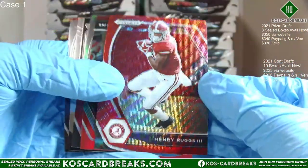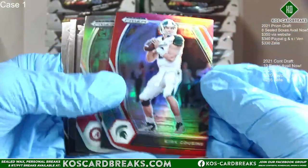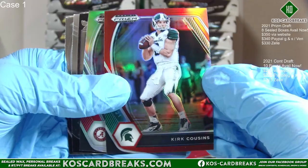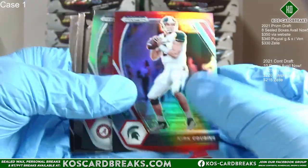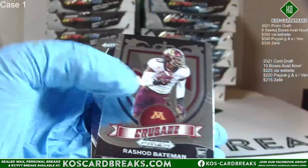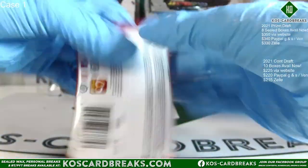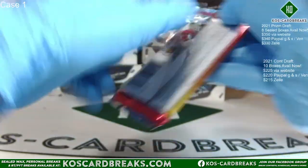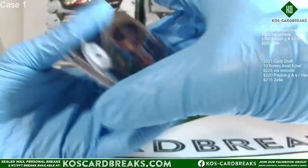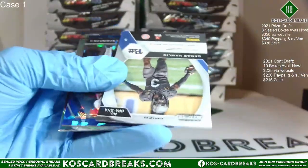Late round QB there. Henry Ruggs, red wave. Kirk Cousins. You heard on campus aren't in boxes at all? Are they possibly in retail or something? Kirk Cousins, 32 of 299. Amari Cooper, silver. Rashad Bateman and Patrick Jones. I haven't watched breaks of this myself except for a very short time, which I didn't see any of the on-campus or color blast. So I guess it's possible on-campus isn't in hobby. I know color blast is, though.